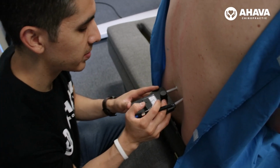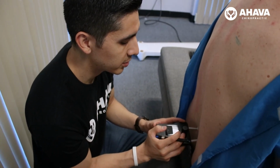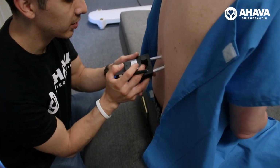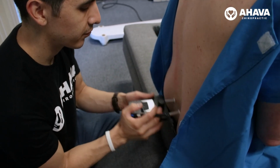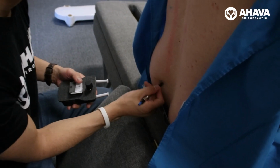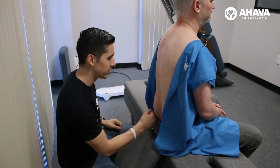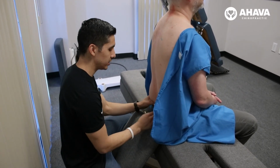Do you get much lower back discomfort? Sometimes. When you say lower back, are we talking about lower down here, or more in this area as well? Right into the lower part, the base of your back. That's right there, your L5, L4 area. All right, so we have some stress on the base of the neck, some stress in the mid-back, some stress here as well, and then some right in the low back. So let's take a look at how this is feeling.